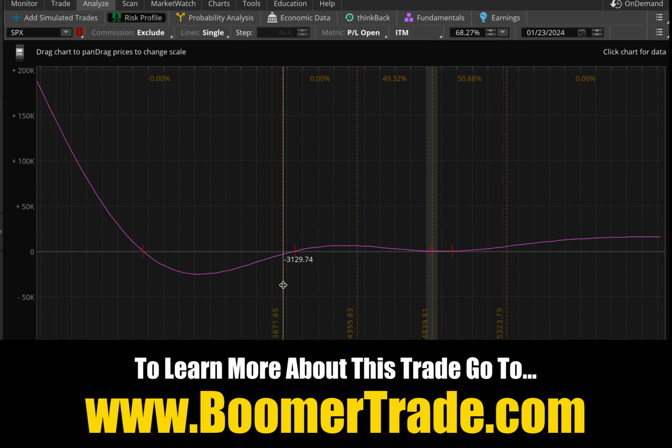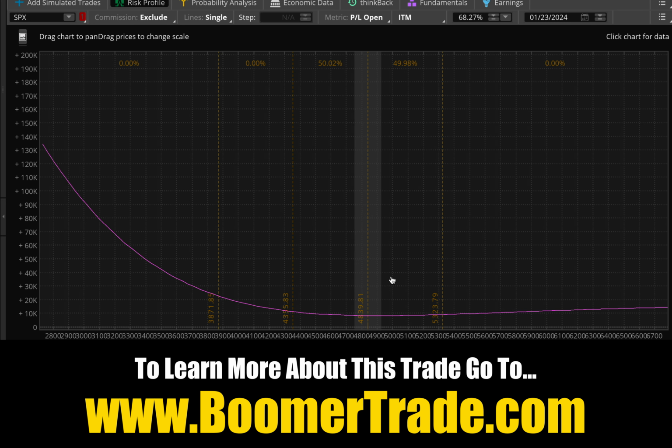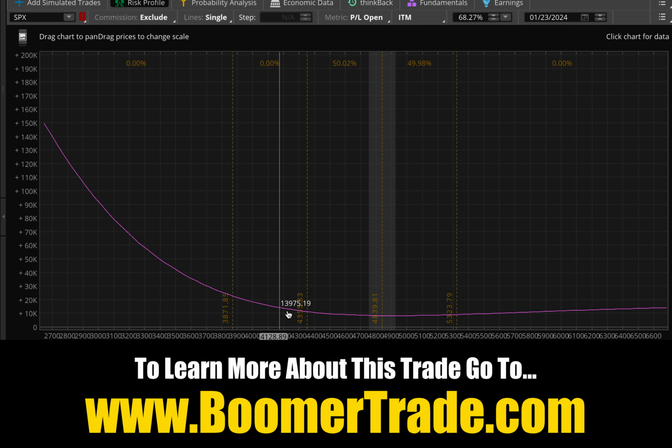If we're down 20%, we're down 3,000. But that's without any volatility going up. Let's just say that volatility would at least go up. Let's just say 20%. It comes up 20%. Here's the line. You can see that we're totally above the zero line. And this just takes off. Like, this gives a lot of profit potential. And this is why I love this trade so much.